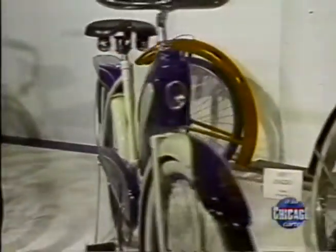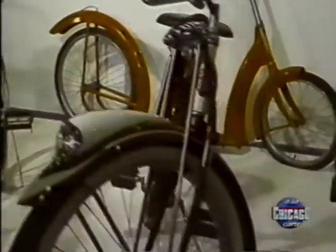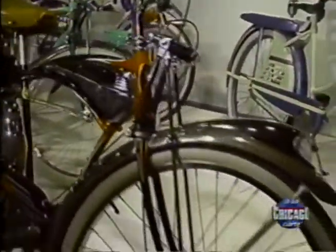Besides being the only museum of its kind in North America, the Bicycle Museum of America is considered one of the top 3 collections in the world. And the city of Chicago is remembered for being the largest manufacturer of bicycles at the turn of the century.